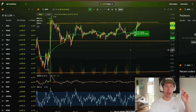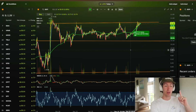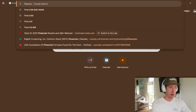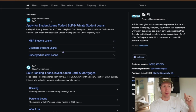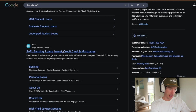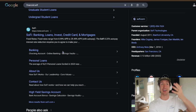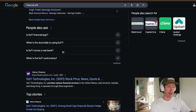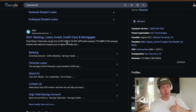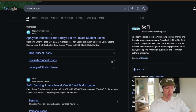The first thing we look for in our three-step process for identifying good deals is the market. SOFI is in the financial market, which is not a bad market to be in. SOFI helps people with student loans, investing, banking, credit cards, and mortgages. It's kind of like Robinhood, but they're already into the credit cards, mortgages, and things like that more heavily. So they're a financial company, but they're also a tech company. They're based out of San Francisco.